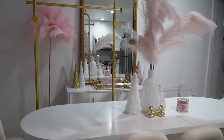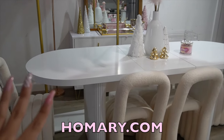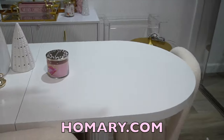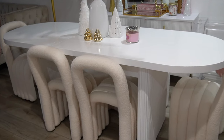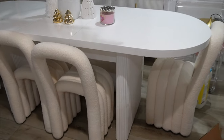Okay guys, before I continue my vlog, I want to show you guys a little home haul. It's a big home haul, not little. It's a huge home haul. So I got a new dining table and chairs. Look how gorgeous these are. My goodness, all of these pieces are from Homary and they are gorgeous. I'm obsessed with our new dining table. It's so beautiful, and the chairs, like, can we not? I know they're different, but in the best way. They're so cute. I am in love with the way these look.